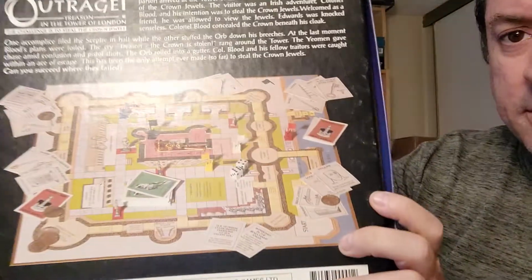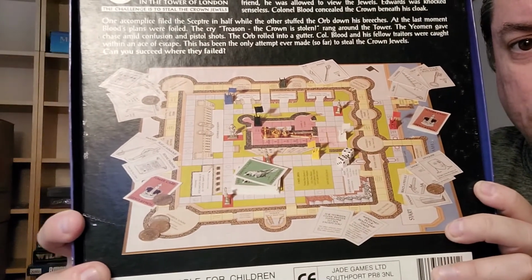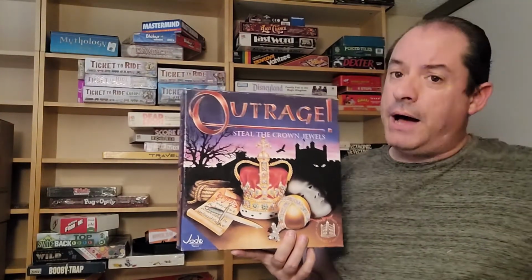And here is what the board looks like. And let's just get the glare out of there. Yeah, very cool. You got the Raven cards. You got the Crown Jewel cards. You got all sorts of cool little things. And the Crown Jewels in here are really, really cool looking. But I didn't buy it when I was out there.